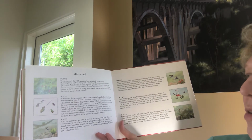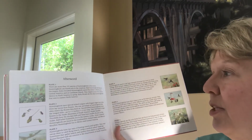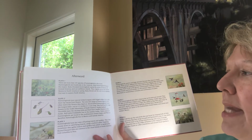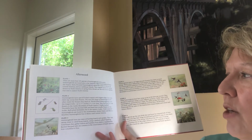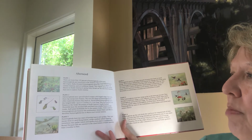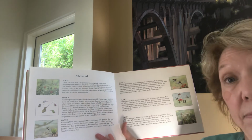And ruby-throated hummingbirds, which is what a lot of them that we have around here are, they spend winter in Mexico, Central America, and on the Caribbean islands. They migrate across the Gulf of Mexico to North America in the spring. Ruby-throats are the only hummingbirds that nest in eastern North America.